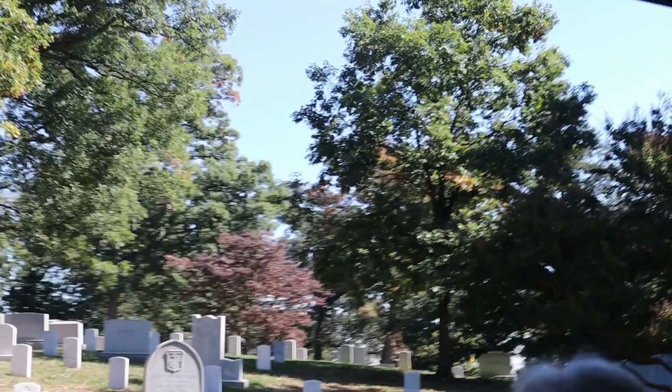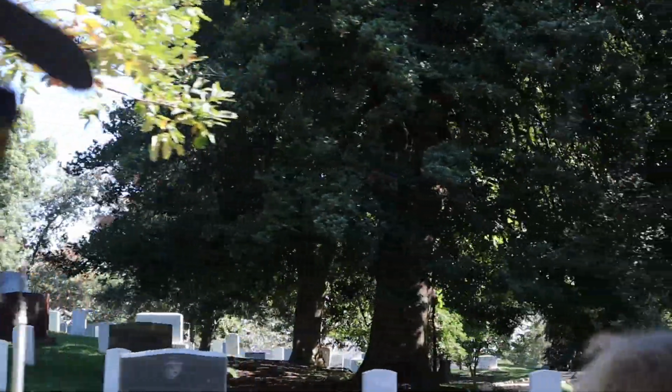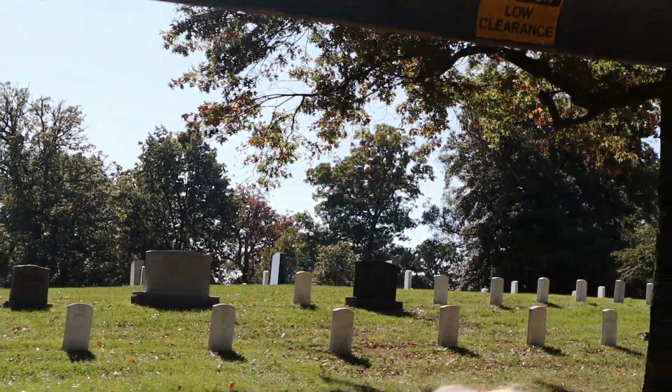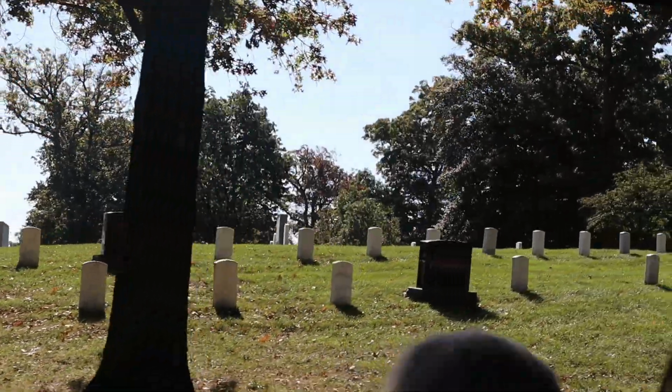In that room is the sarcophagus for Captain Robert Todd Lincoln, the eldest son of Abraham Lincoln, the only son of his to survive to adulthood. As of 2017, these markers are no longer allowed here at Arlington National Cemetery due to maintenance and space concerns.